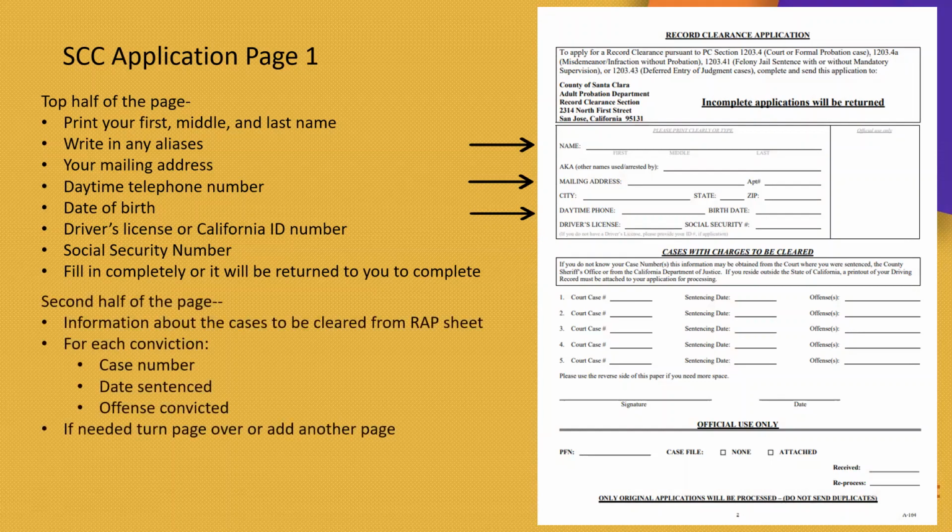On the second half of page 1 is where you fill in the information of the cases which you want to be cleared from your record. Your rap sheet will include the case numbers, sentencing dates, and offense information needed to completely fill out this part of the application. Again, for help in obtaining your rap sheet, please see our short video presentation on how to get your rap sheet.